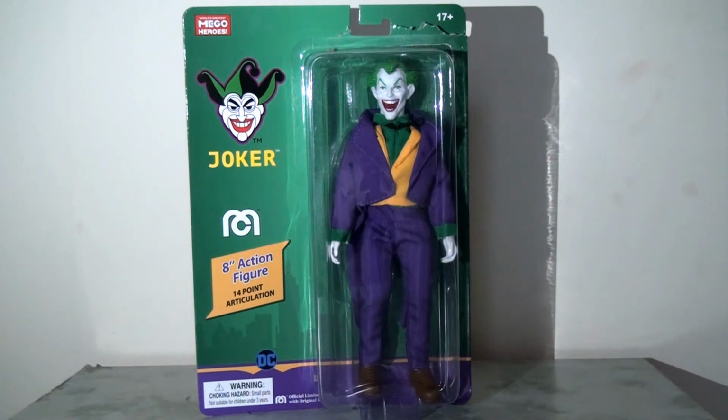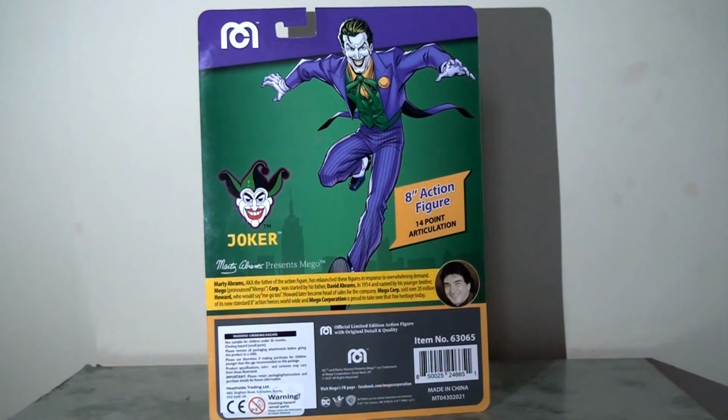I'm not hugely enamoured with this card, to be honest. This approach seems a little bit lazy, a little bit dull. It's fine, it's nice and colourful, which is great, but considering some of the other releases that Mego have been experimenting with lately, there's something they could have done a lot more to make this a bit more exciting or appealing, I think.